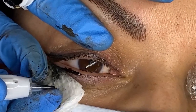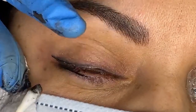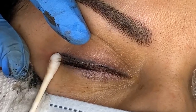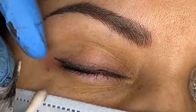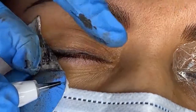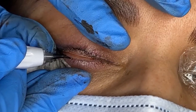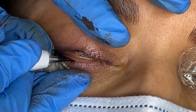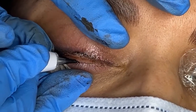Open your eyes. Good job. Open. Good job. I always tell my client open and close. So open when I check the eyes and make sure that it is a good line, and close the eye when I do the procedure so the client feels more comfortable the whole process.